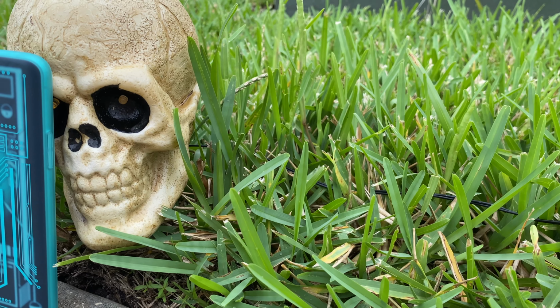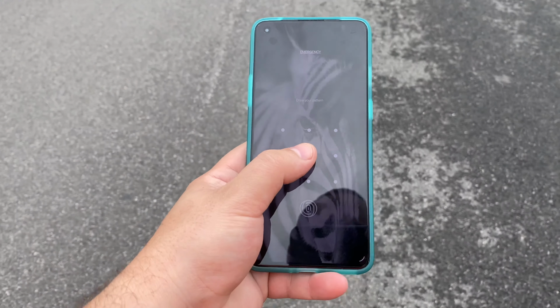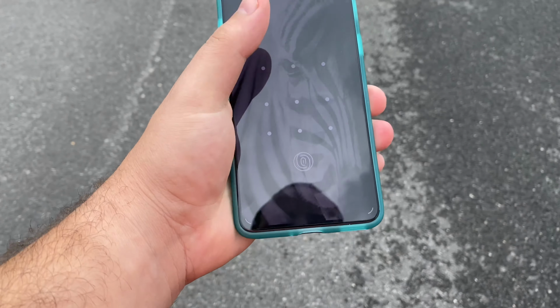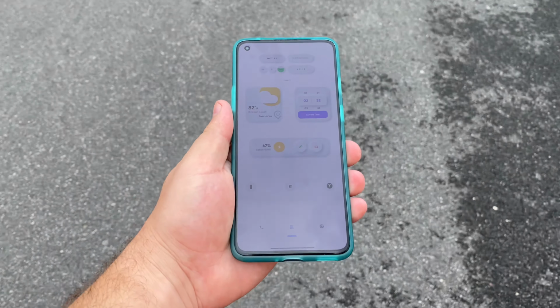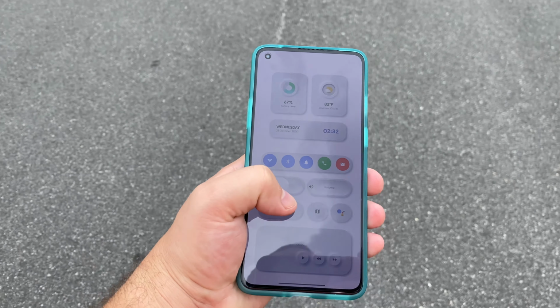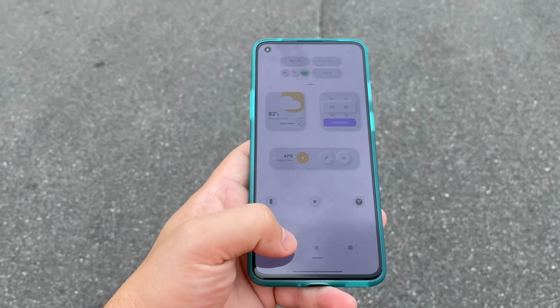And what I mean by that is, for the last, God, I can't even tell you how long now, at least three generations or so, the screens on OnePlus's devices have been phenomenal. And this is no different here with the 8T. This new AMOLED panel that they put in is phenomenal. The 120Hz display refresh rate really does make a difference.